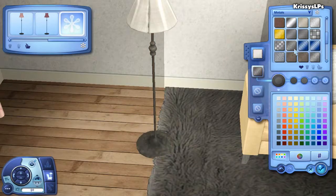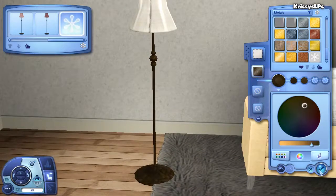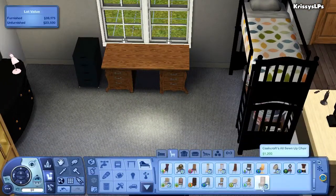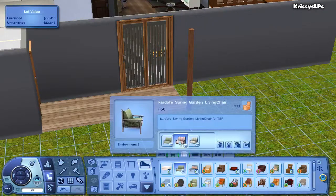I adjust the color, and I should have made it darker, but I don't know why I didn't go ahead and make it darker. Not there, but it should be darker than that, but it's close enough. Oh yeah, and I add a chair. And we're getting close to the screenshots.